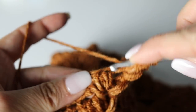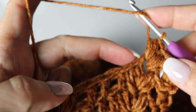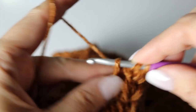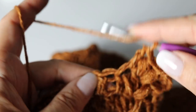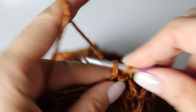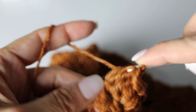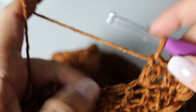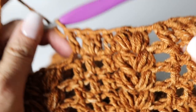And then you're going to add a double crochet again in between this bud and the next one. So make one double crochet and then make two double crochet in the same next stitch, and then a double crochet in the next. And that is what you're going to do all around this 24th round. And I will meet you at the end of your round.